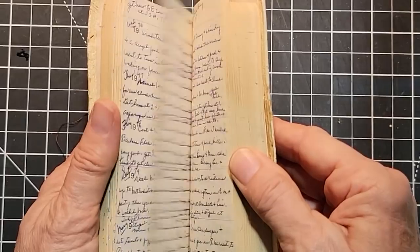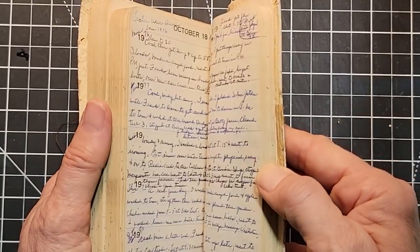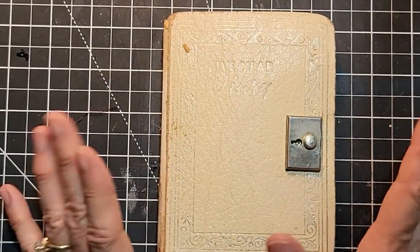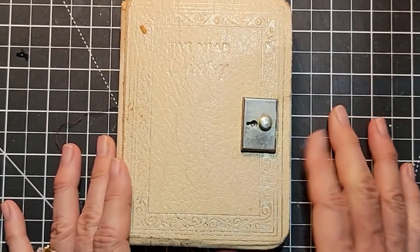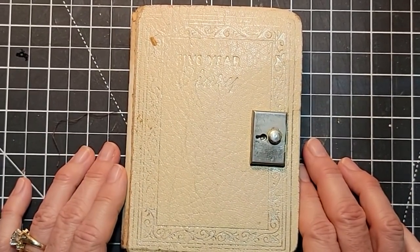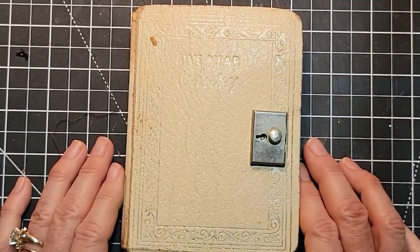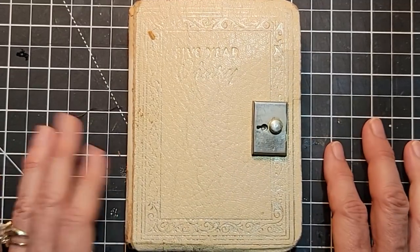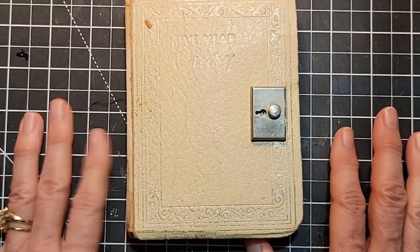I have bought diaries before and read them from beginning to end, and they really, truly are fascinating. If you've never done that, you might want to. You don't have to tear them up, but it is something to think about. If you want to get a special gift for somebody, something really different, getting them an old diary from somebody else's life. You can find them at auction houses and thrift stores and eBay and stuff like that.